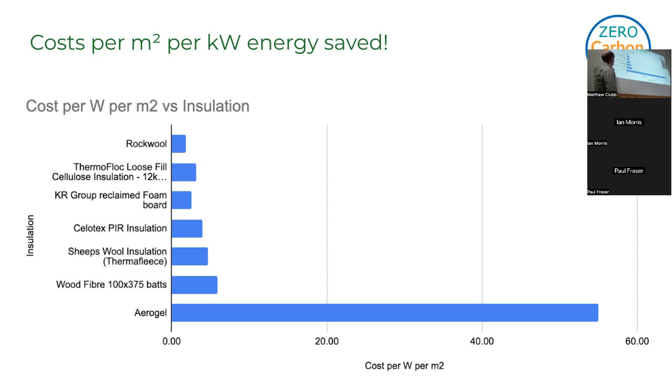PIR is sitting in the middle there, and again, that's because it's so widely available. It's great to see that sheep's wool isn't actually that far off it. Wood fiber isn't so available, but again, I think we should really be making that in Scotland. That would bring that down. That would really help.